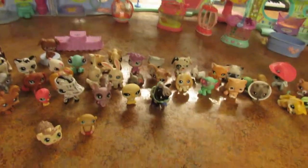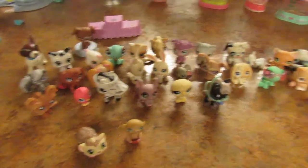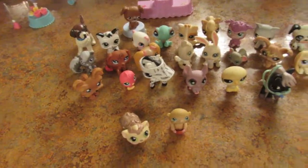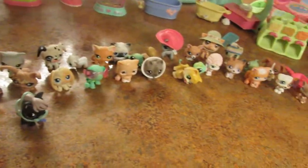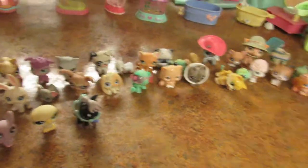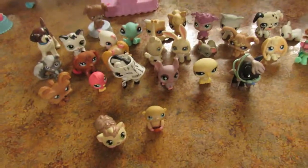Hello guys, today I'm going to show you my Littlest Pet Shop collection. There's not that many. I know a lot of people have way more than me. I only have 48. So, let's get started.